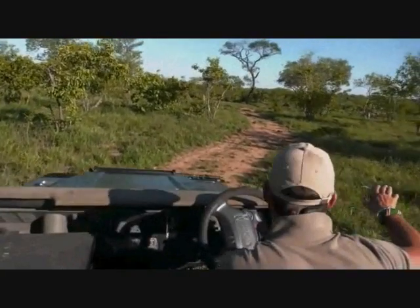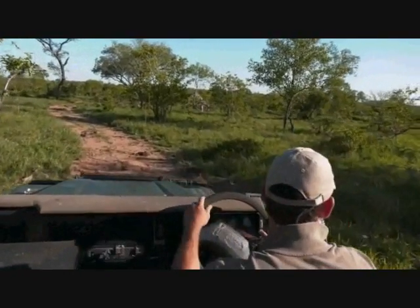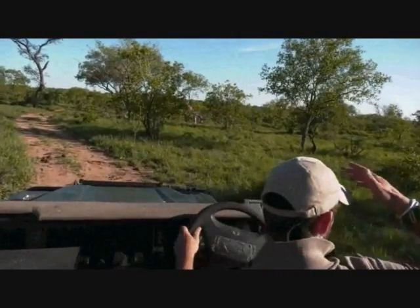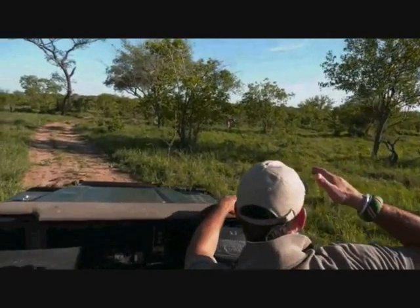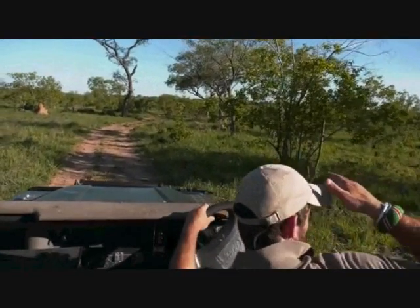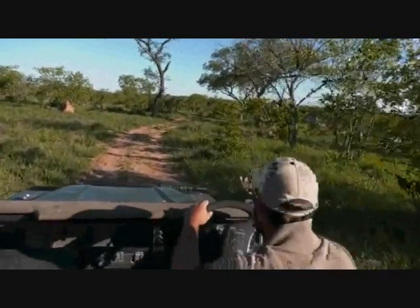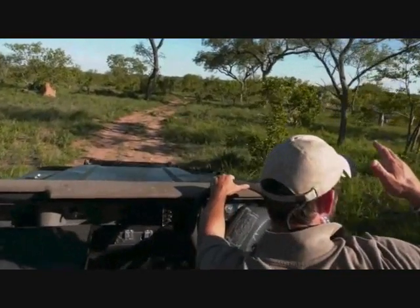Now, I've just seen a bird fly off to the right, a very pretty bird. Hopefully it's not going to be like the helmet shrikes that evaded us earlier. Where did it go? Seems like it may have done a runner, or a flyer rather. It was a green wood hoopoe.